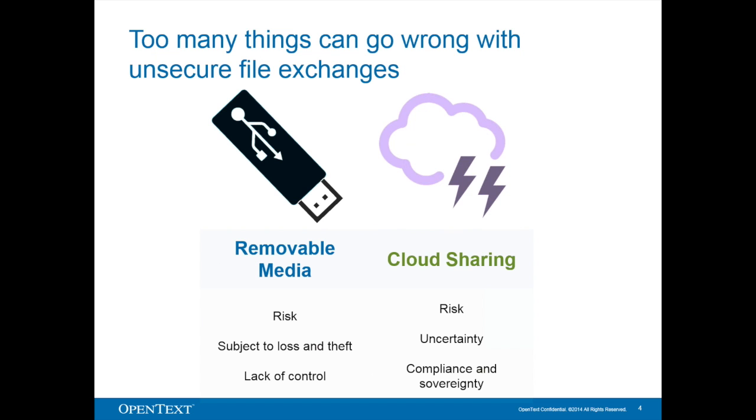Some other popular unsecure tools that employees use are USBs, external hard drives, etc. That removable media certainly puts your organization's content at risk. When that content walks out the door on a USB drive, you lose complete control over what happens to it. If it's left at a coffee shop, it can certainly be stolen. And I know we've heard of cases with some very popular companies where some of their content has been lost that way.